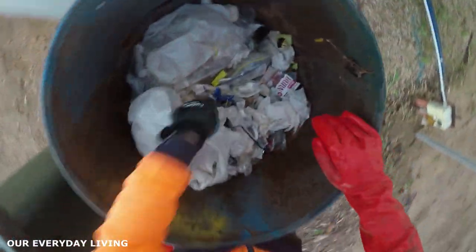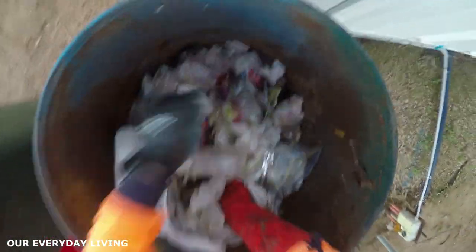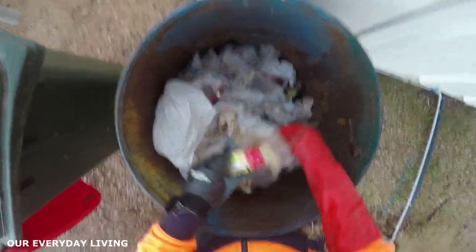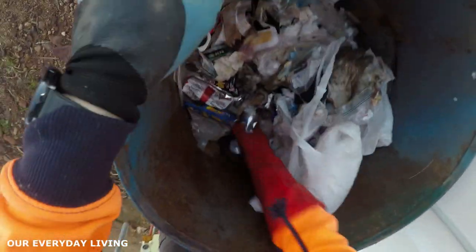Some sort of tire. Alright, now we're getting into the deep. Gonna get dirty and grotty from here on, I reckon. That's why I thought I'd put this glove on. I found it in it. There's one there.